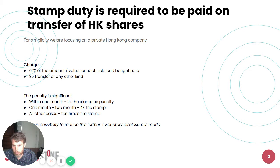We've got a few clients at the moment who are looking to bring in partners, and they've come to us and said, we need to transfer these shares to this person. Can you do the stamp duty for us? And the reality is that a lot of the time it is a lot more cost effective for new shares to be issued as well, because new shares do not have stamp duty levied on them.